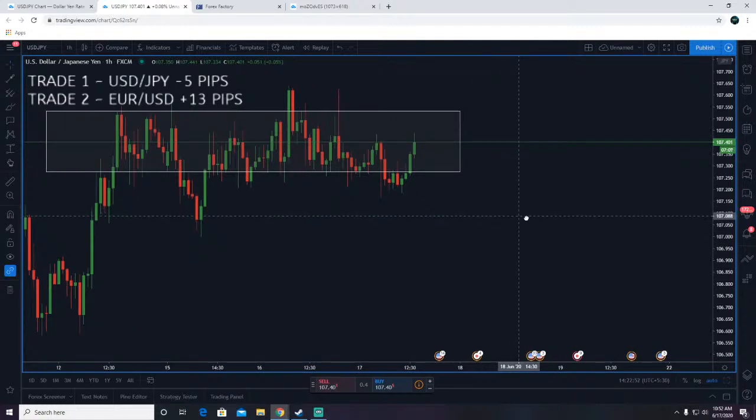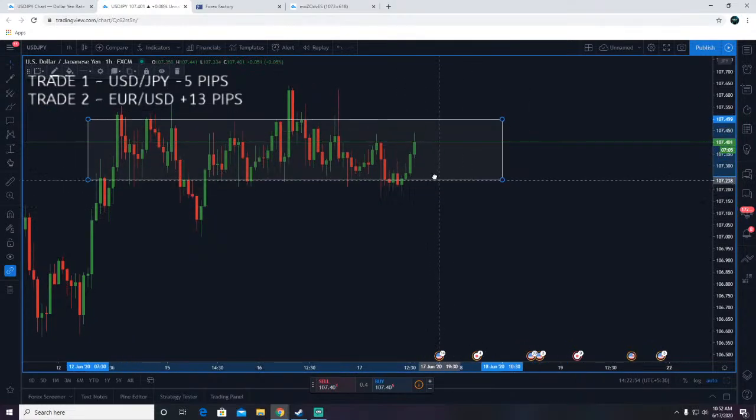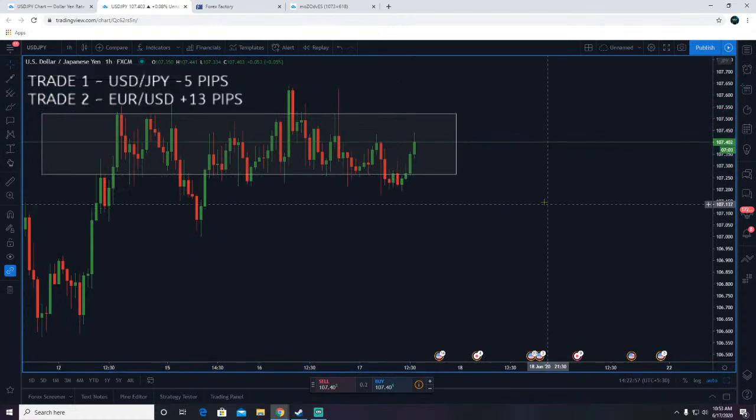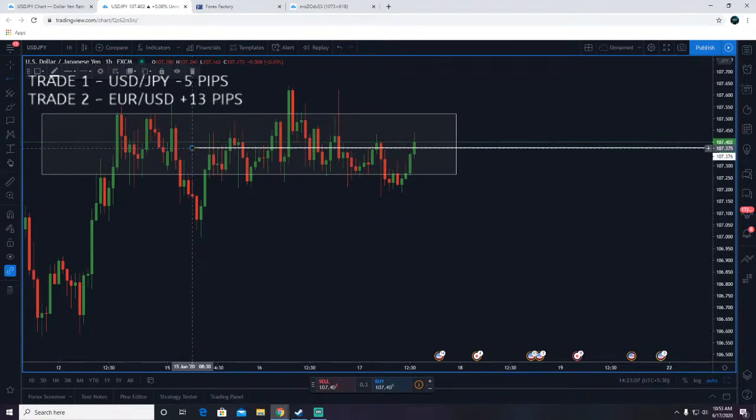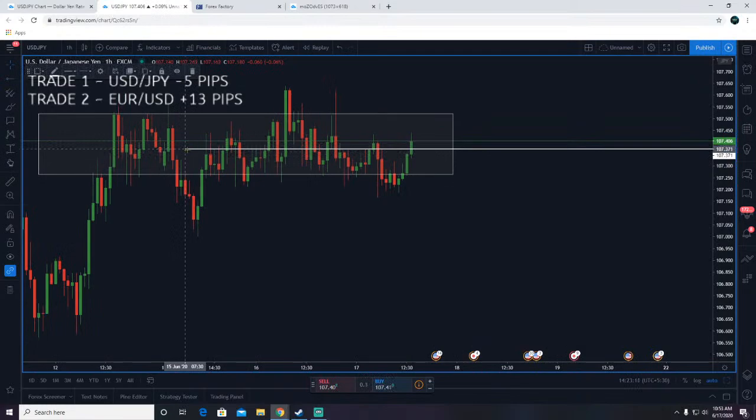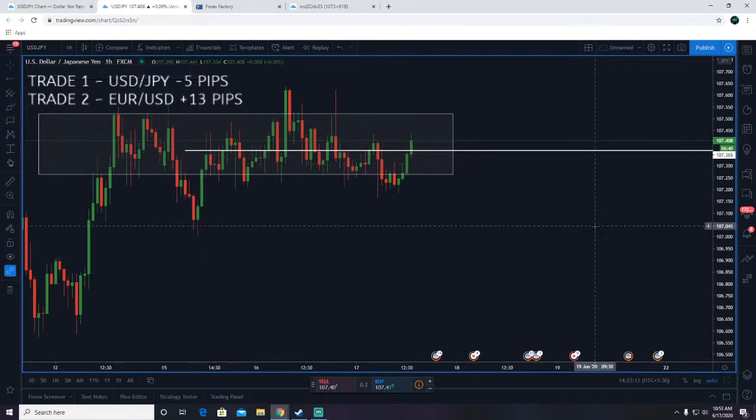UJ is still in the middle of a consolidation. There's not much we can do here. If this candle would push higher here and close above this zone that I said, maybe we would consider taking a small risk buy here. But for now, I don't know. Should wait and see how it's gonna close.